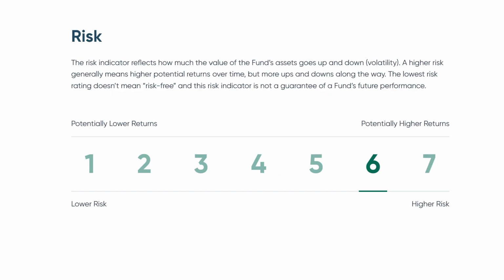These historical numbers are just that, however, and may be different in the future depending on the performance of the underlying companies. It also has a risk rating of 6 out of 7, which means this fund is better suited to long-term investors who are willing to accept higher volatility in the value of their investments. Kernel recommends investing for between 5 and 10 years in this fund.